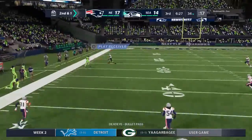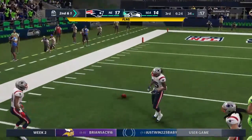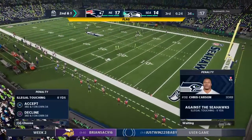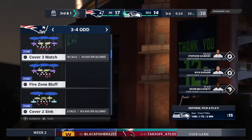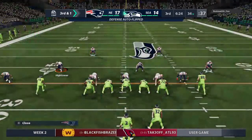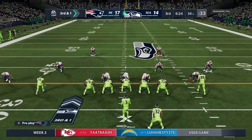He's going to wind up and air it out. And that's going to wind up incomplete. However, we do have a flag down. Let's check in with our referee. So this will be accepted as it moves the offense backwards. They tried to throw on 2nd down, unsuccessful. Now it's 3rd and 1.